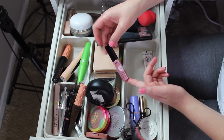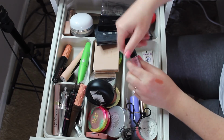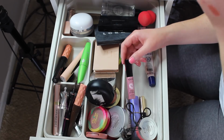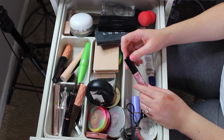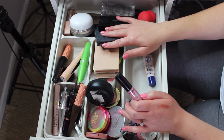I'm going to keep in the drawer my NYX This Is Everything lip oil. I love this stuff. I'm going to put some on right now. For the longest time, I could not find this online, but I can find it now. I will try to link everything that I keep in the drawer down below.